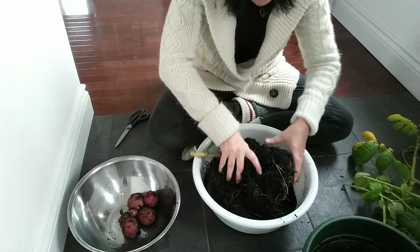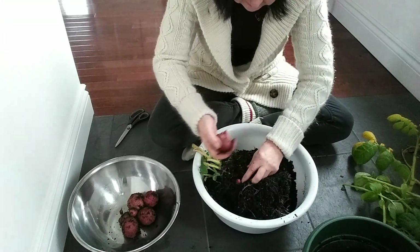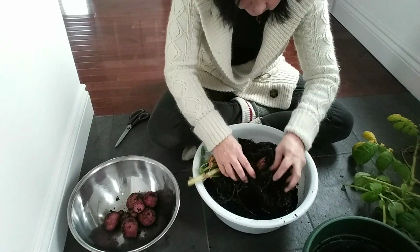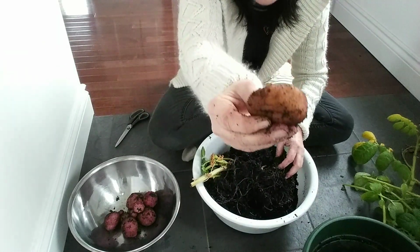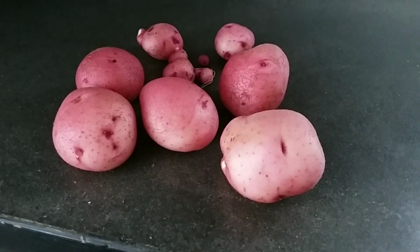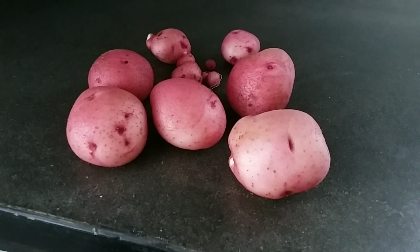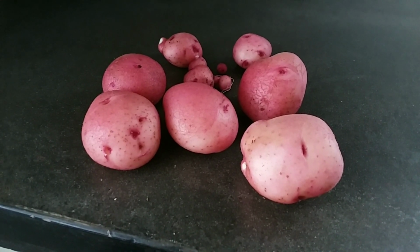There was the mess I said I'd make. Oh, there's another one. And there's the original. Actually not looking too bad. So I think that's the potatoes. There we go. Few red Norlands for supper. I won't embarrass myself by weighing them. This is not a great yield. But from one little seed potato of my own, so no cost whatsoever, that's fun.